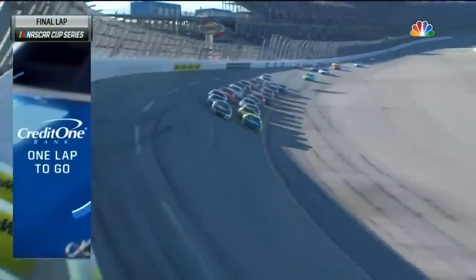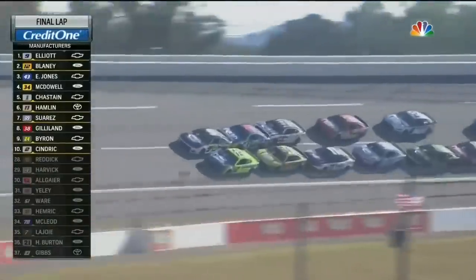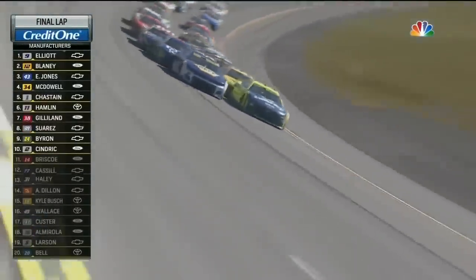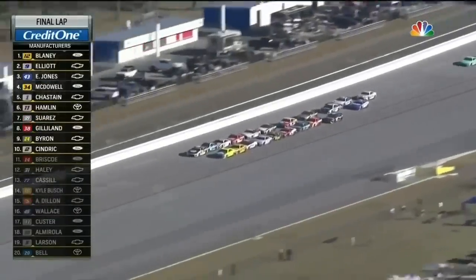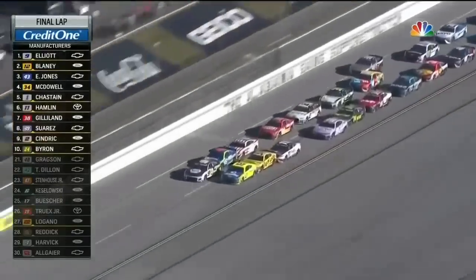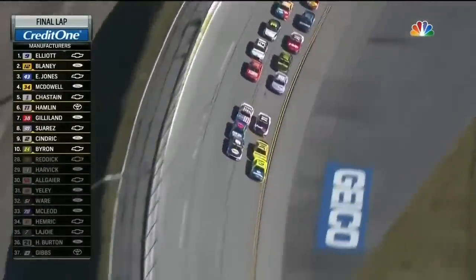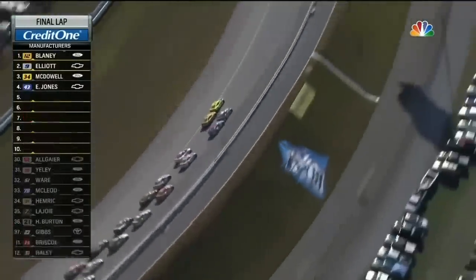Side by side for the lead. Where will the momentum come? They're door to door as they go through 1 and 2. Down the backstretch for the final time. Chase Elliott now nosing ahead. Here comes Blaney fighting back on the inside, the shorter distance around the track. A big push from Michael McDowell in the 34.